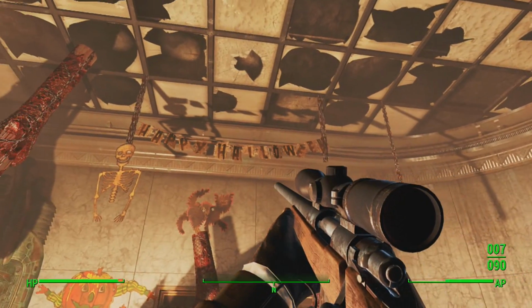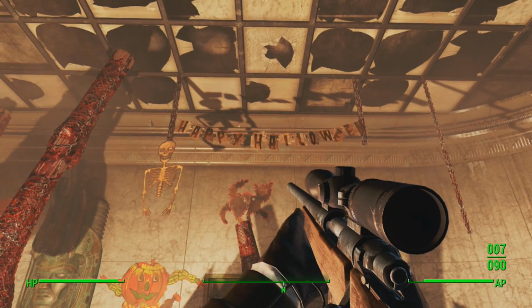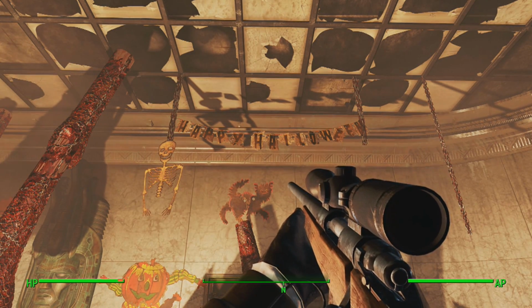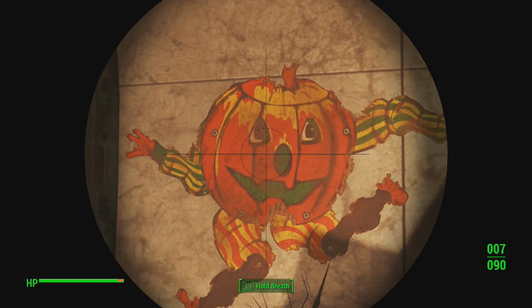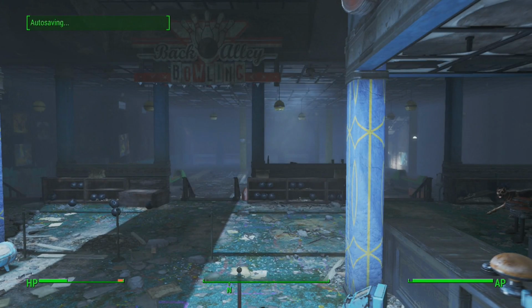So I hope you do enjoy this Easter egg, and definitely go and check this location out. It's very, very scary and spooky, and it definitely has its fair share of gore. There's also a pumpkin graffitied onto the wall, which is another reference to the Halloween international holiday of having pumpkins. It's just a great humanizing Easter egg which shows the wasteland celebrates these international holidays just like we do. So let's take a look at the next location.